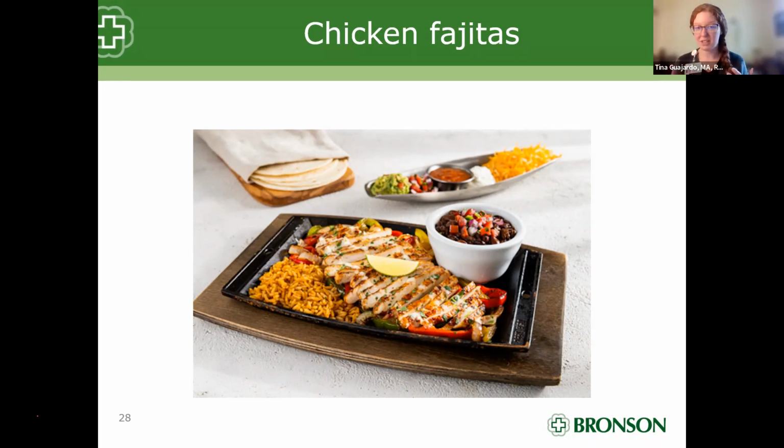How many tortillas or how many actual fajitas are you going to have? You've got control over that. You've got all the toppings, but you get to honor your hunger while also having a lean protein, a whole grain or a bean from a black bean in this situation, and then just loaded with vegetables with the roasted peppers and onions and mushrooms that a fajita tends to come with.